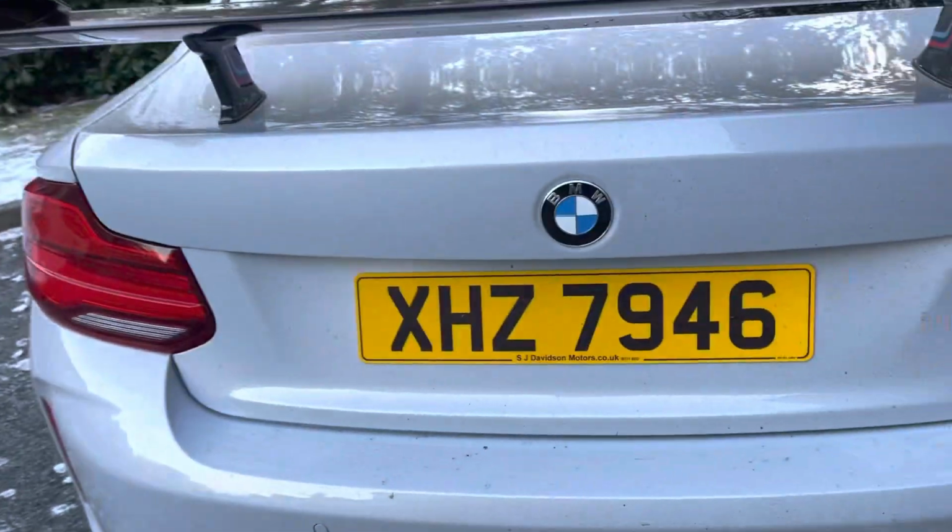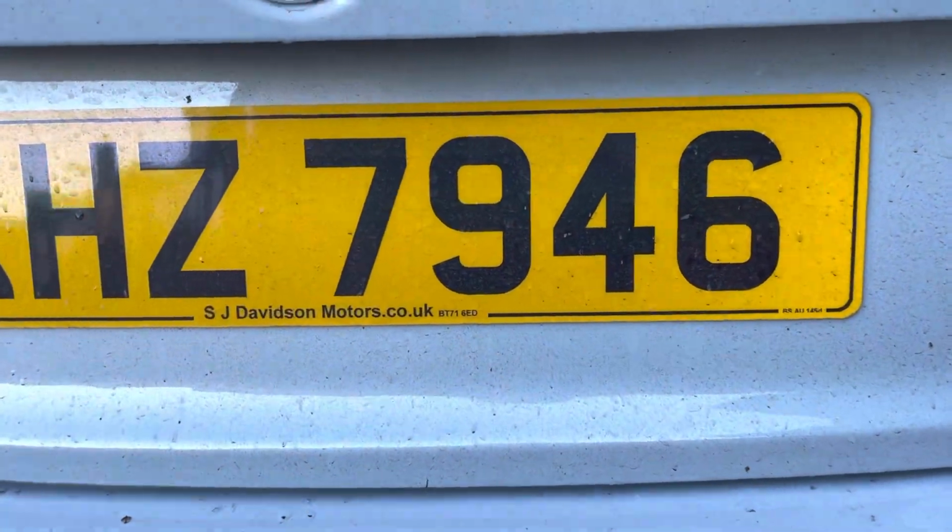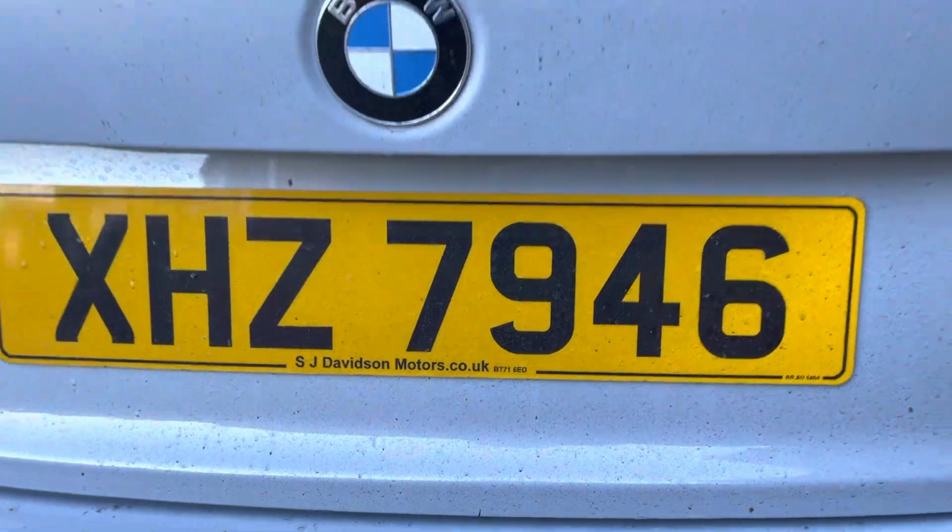As is my way, I'm not actually going to keep it standard for very long. I've had the car for about 3 weeks now. It went to Bedford 3 days after I got it. The car only had 684 miles on the clock when I took delivery of it, despite being 2019, over 3 years old. I got it from these fine people in Northern Ireland, SJ Davidson Motors, and they shipped the car over for me.